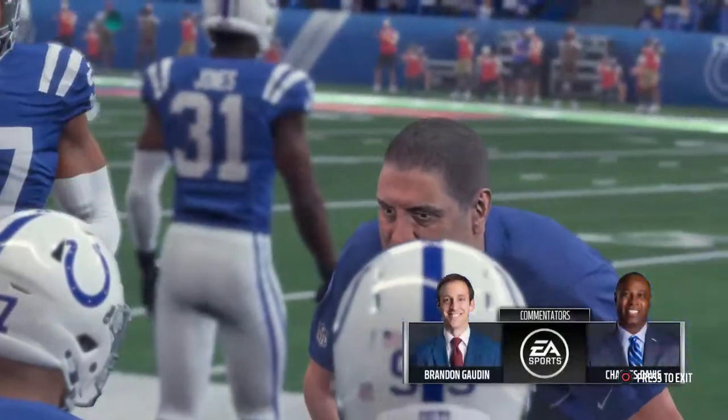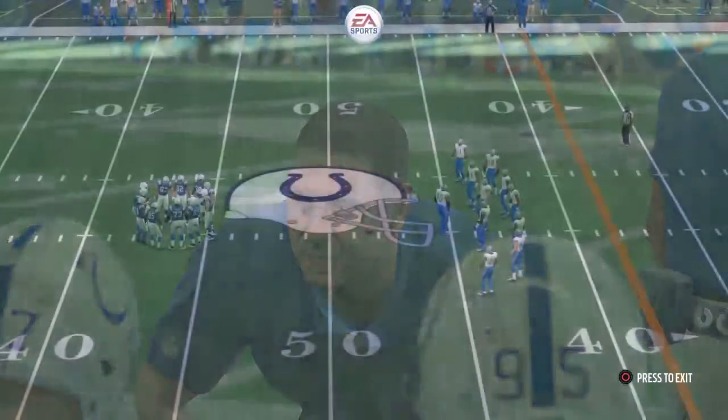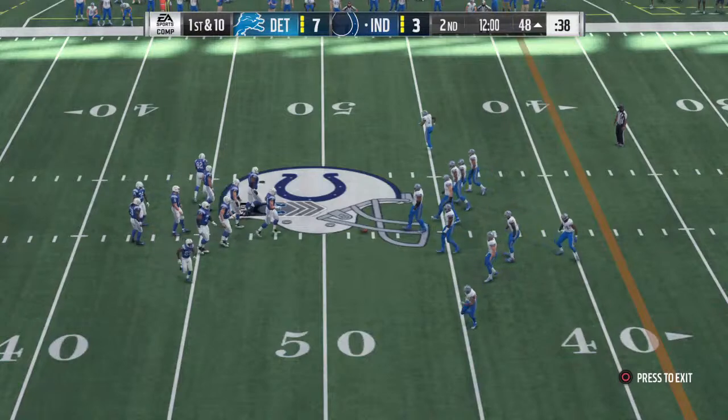Back with Charles Davis, I'm Brandon Gaudin. The Colts in possession of the football to begin quarter number 2. And they've got it here with a first down.